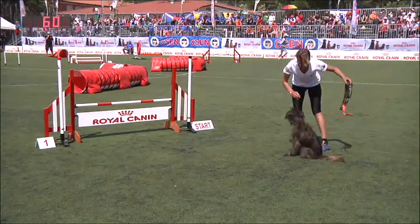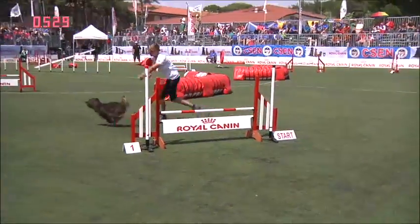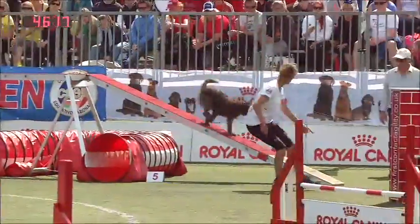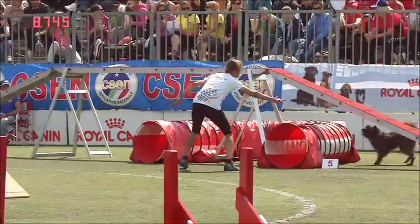From Germany, this will be Angelippold and Dunja, Pyrenean Shepherd. Fastest time so far in this course is 35.03.